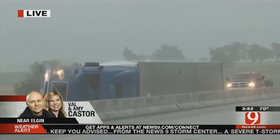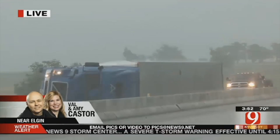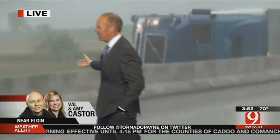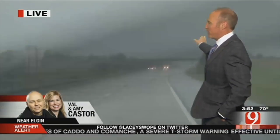All right, great job there, Val. And Val's going to keep heading northeast up the H.E. Bailey and get back into this hook. I know exactly what he's doing. And you're thinking, why is there not a whole lot of damage? Well, there's hardly any trees down here. This is one part of the Bailey where there's not many trees, but it did topple that semi. And there goes Val. All right, Val's going to keep going northeast up the turnpike.